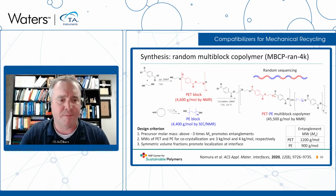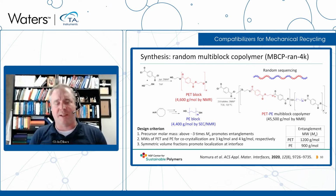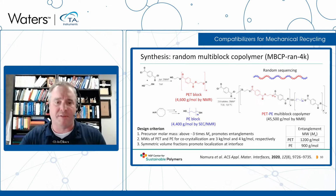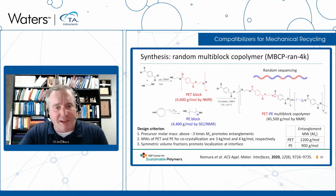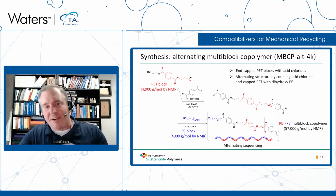45,000 grams per mole. We designed these in this way because we were really focused on trying to get entanglements and also make the blocks long enough that they could reach through and beyond this interfacial region to potentially co-crystallize. And in this case, this is why we chose these of roughly 3 or 4 kilogram per mole. And you can see what the entanglement molecular weights are below there. So that is a system in which the block precursors can actually join together in kind of a random fashion.